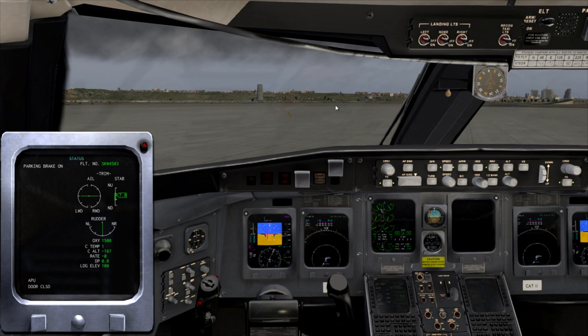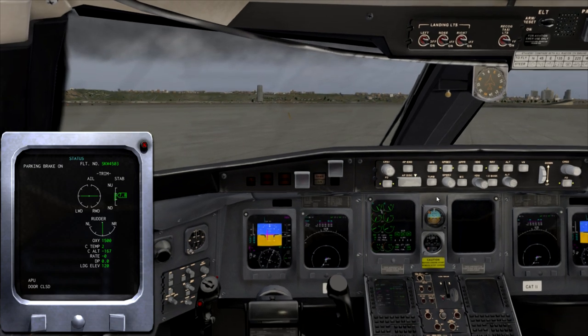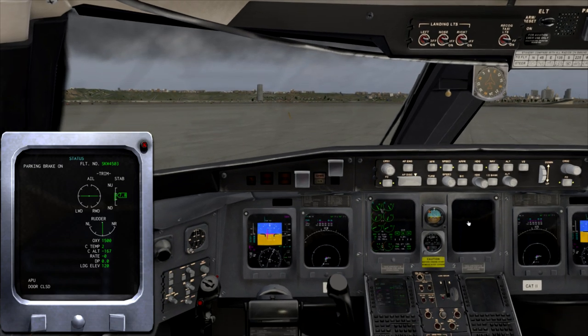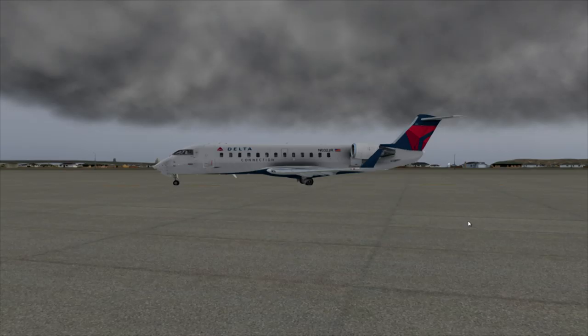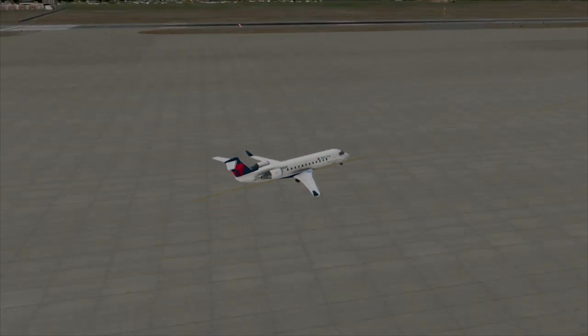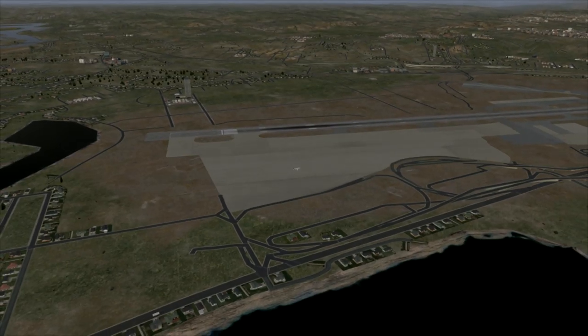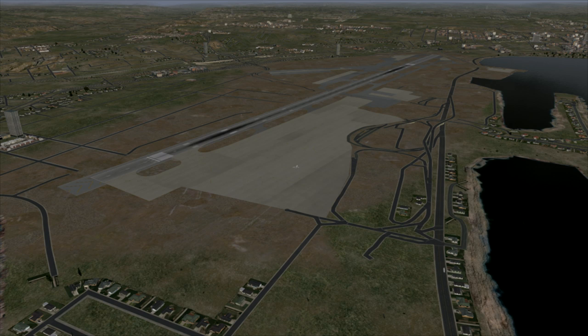Field elevation at destination is around 120. Close enough for jazz. And we'll swap to ground and call for taxi. We're on the southwest corner of the field. Let's verify that. There's Lindbergh on the southwest corner there.